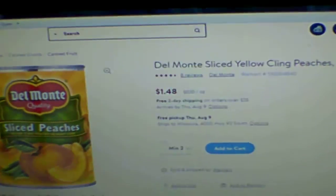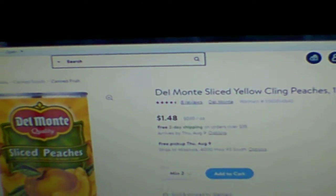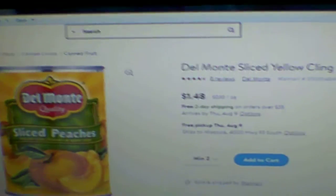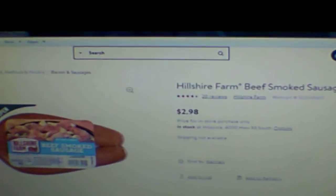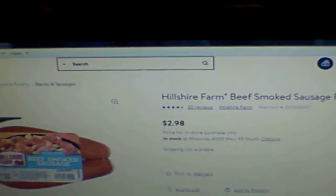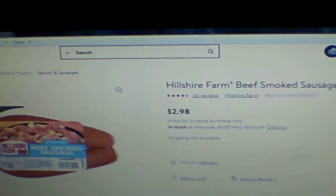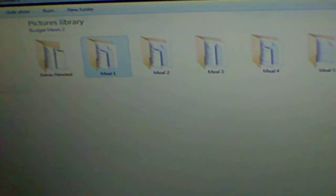What I tend to do is, a lot of times my girlfriend likes mashed potatoes with the sausage. And if you bought mashed potatoes from my last list, you should probably have some left over. So you can mix and match however your taste, whatever tastes good to you. Alright, let's go to the next one, meal 2.